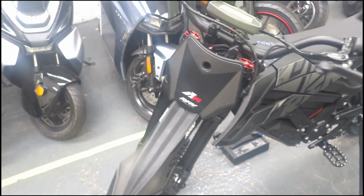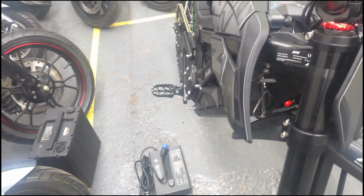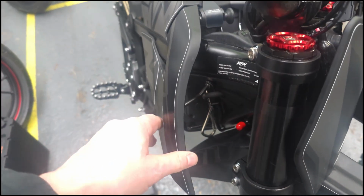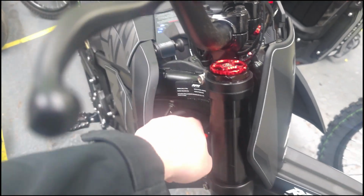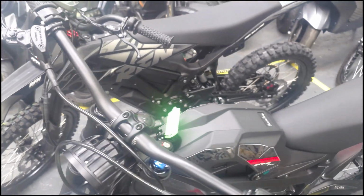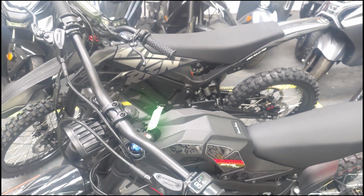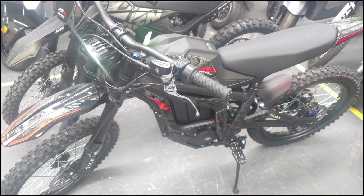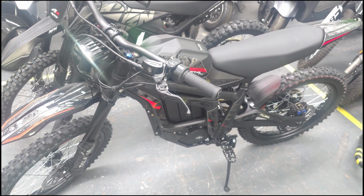It is fair to say that on the RFN, there is a bit of work to do. In here, there are some clips that release. You've got to take off the seat, then release this, etc. It's not insurmountable, and it's certainly not like a Talaria X3 where you actually do have to jack the bike up, but certainly the Talaria has got an easier way of getting the battery out.